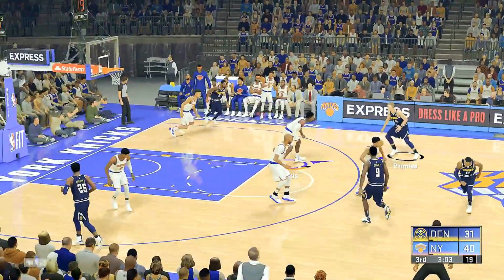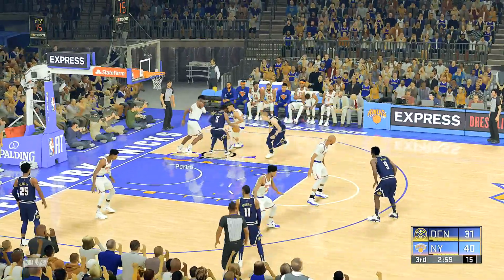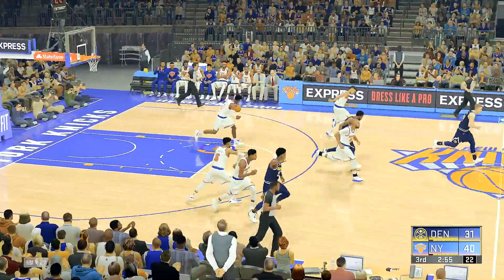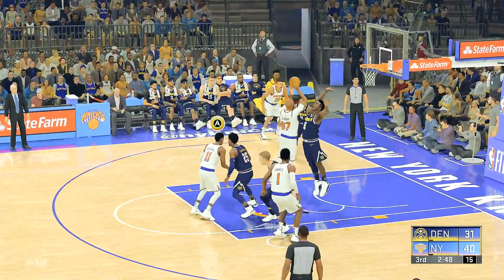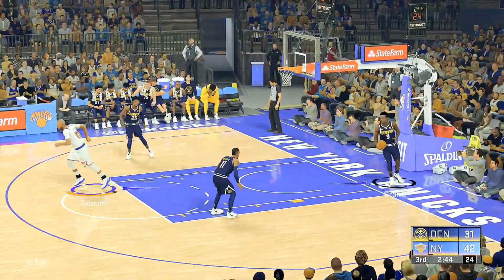An easy bucket in the paint. Here's Barton. And the rebound goes to the Knicks. Portis has got his 4th rebound with that last one here tonight. To the middle. Here's Gibson. The shot's good. Gibson's got the lead up to 11 now for New York.